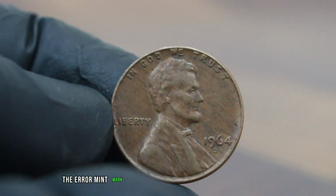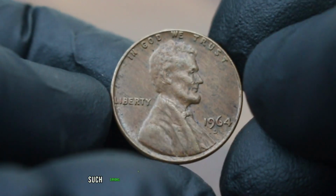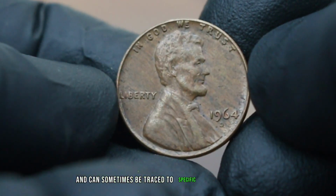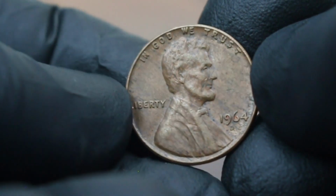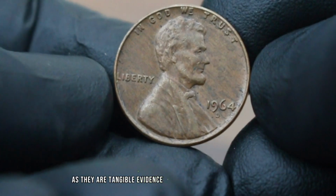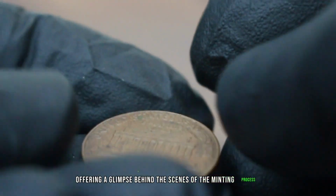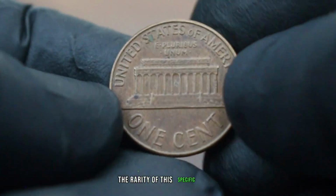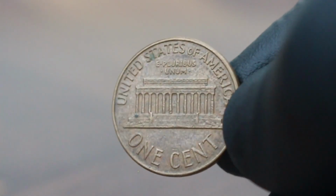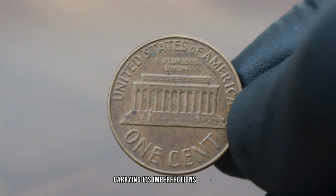The error mint mark and the large date give this coin a unique story. Such errors typically occur during die preparation and can sometimes be traced to specific die wear or damage. Collectors are fascinated by these errors as they are tangible evidence of the coin's production history, offering a glimpse behind the scenes of the minting process. The rarity of this specific error, combined with the coin's circulated condition and rusty patina, tells a story of a coin that has survived decades, carrying its imperfections proudly.